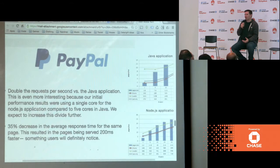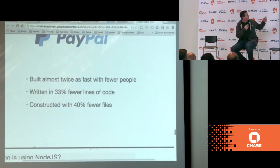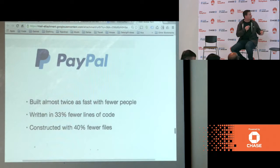So overall, and I've seen that in practice, where we might see a development team of 10 Java engineers, we can get essentially the same thing done with roughly half of that size of a Node.js team. So yeah, twice as fast with fewer people. Same thing I just mentioned, constructed with fewer files.